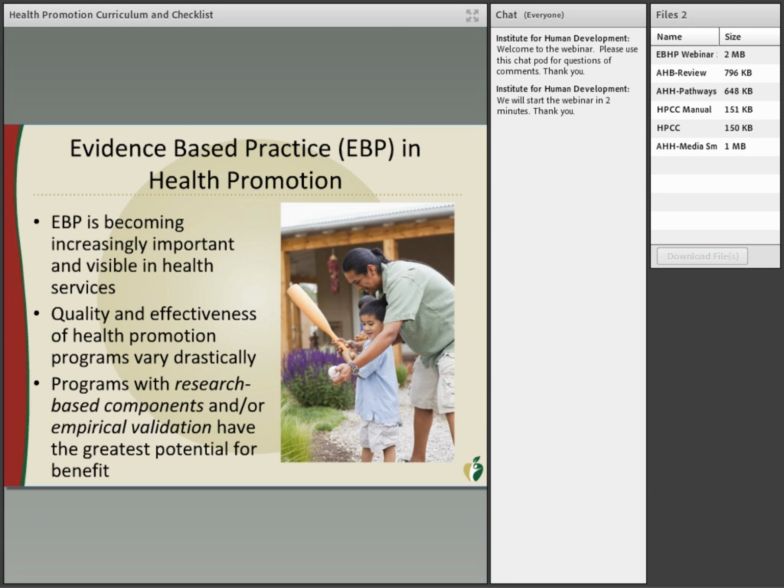I'm going to talk more about these two things, so make sure you're understanding this: research-based components and empirical validation. Research-based components means that there are elements of the program that have research support, but by itself or as a whole, that particular program has not been validated or has not been tested in empirical research. However, the empirical validation means that that program as a whole has been tested empirically in research.